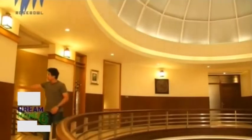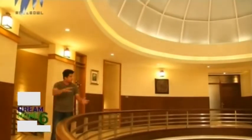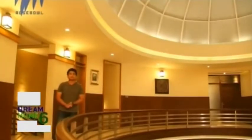The walls, as we see, have wooden paneling done throughout the area. There are close to 2 bedrooms over here and 1 home theatre.